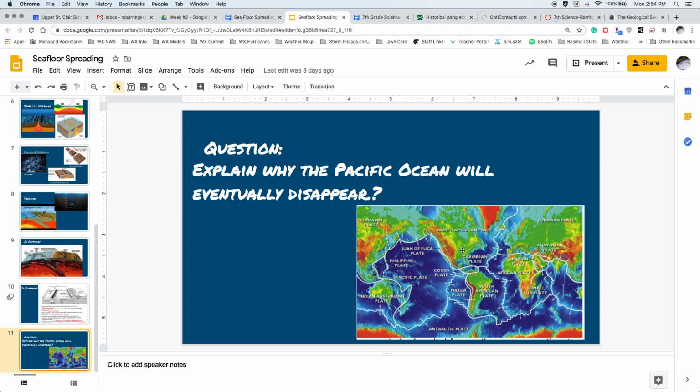If North America is coming this way and Asia and Europe are coming this way, will the Pacific Ocean eventually disappear? And the answer is yes, because those are areas of convergence. Those are areas where the two continents are coming closer together.